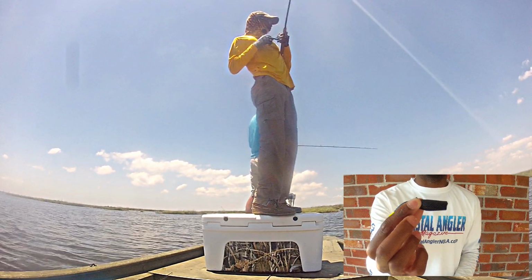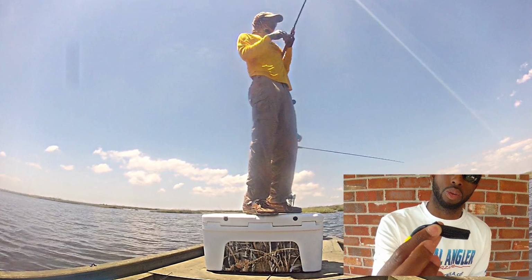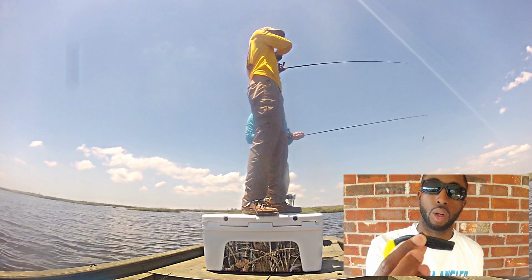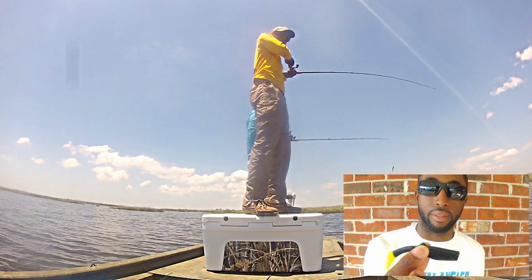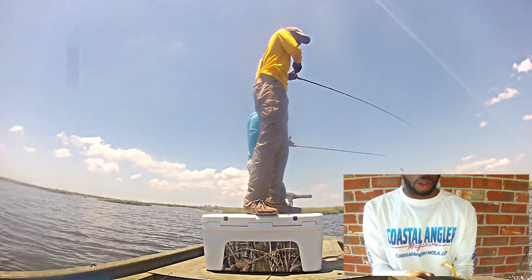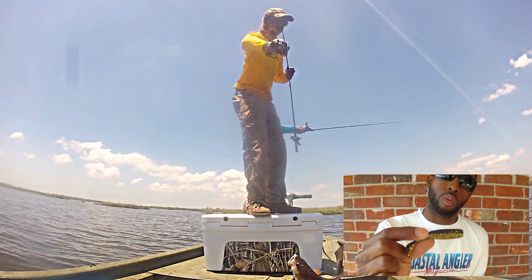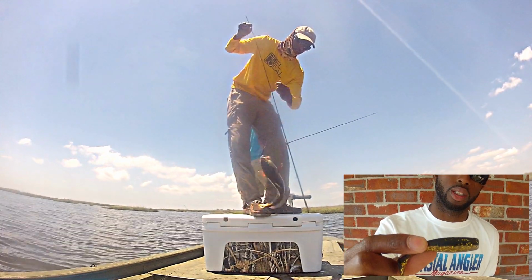The first bait that we threw this morning was the black and chartreuse vortex shad. This color is the color that I always go to first thing in the morning or late in the evening. Also, this black and gold swim bait produced for us very well today as well.